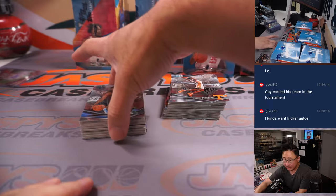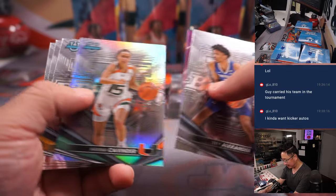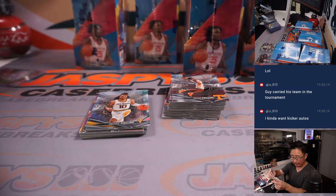All right, another box. Good luck. Chilo kind of wants kicker autographs. Who's the kicker that you want to chase? Here's DeMar Langford. Under D. Adam looking for Caitlin Clark, not that other Iowa guy we pulled a little bit earlier.